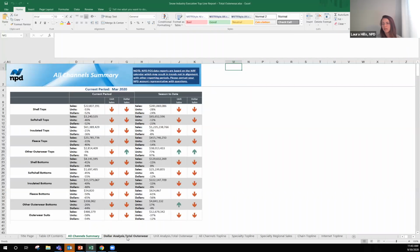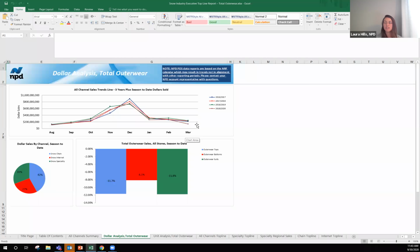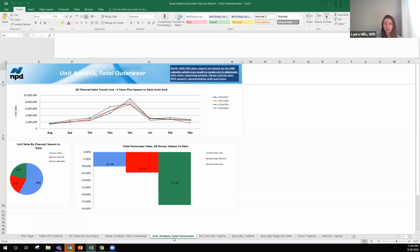And then moving along, you have a more detailed dollar analysis for total outerwear, broken out by months in the selling season. So you can see what each month this season versus the last 3 seasons contributed to the total industry volume and how important that month was or has become. And then you can also see it broken out by channel over here to the left, and then the breakout of tops, bottoms, and suits and sets over here to the right. That same format of analysis is done for units.